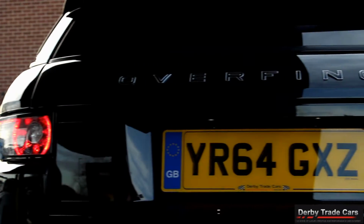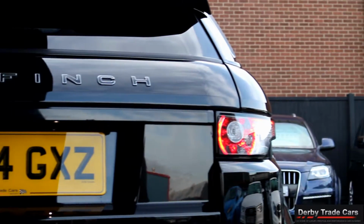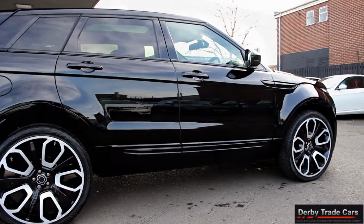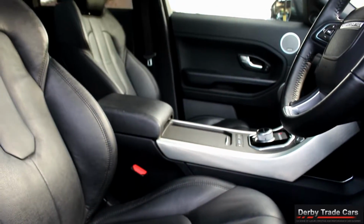All of our cars can be reserved with a £250 holding deposit. We have very competitive finance packages that are also available on all our cars. Please don't hesitate to call us or come to visit us as we are open 7 days a week. If you require a personal video of our vehicles, please ask.